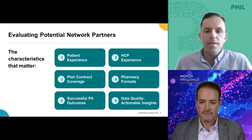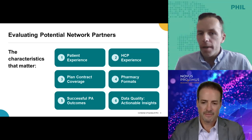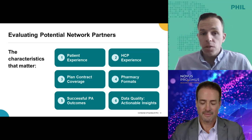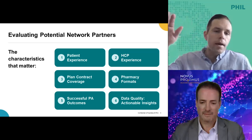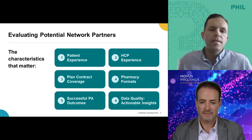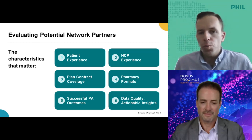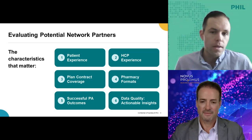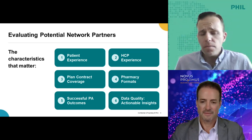Is this partner successful at supporting HCPs and being able to facilitate successful submissions? What does that number look like? Out of the PAs that get initiated, if they all get initiated by the partner, how many actually get submitted and get sent to the plan? There's very few brands that are launching today and that are in market today that don't face PA requirements.